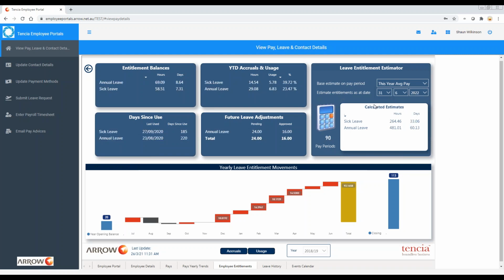But once I do that, the system calculates how many pay periods are between the current date in payroll and the date that I've specified. So in this instance, there's 90 periods, which is going to be a weekly payer in this instance. So that calculates as at 90 different pays because it's weekly. And then you've got the ability to have a look at what my annual leave balance would be in days and hours as at that particular date.